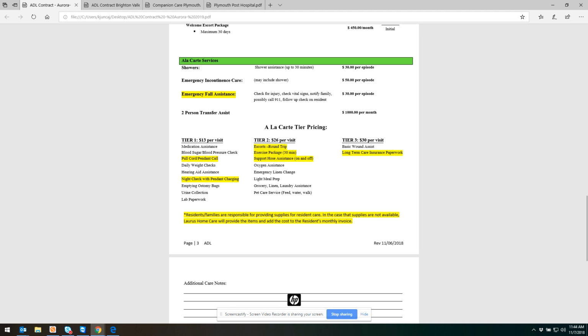Exercise package, we moved under tier 2. So for $26 per visit, we will give them 30 minutes of an individualized exercise package. And those of you that have used that before, you know that you can individualize these exercise packages for them to do exercise, walking. You can do it once a week, 5 times a week, 3 times a week. You can individualize it.